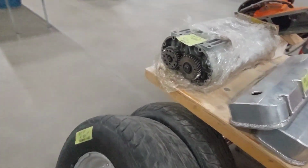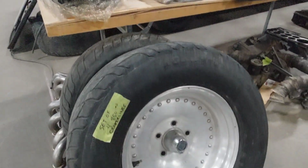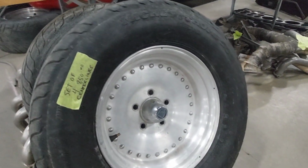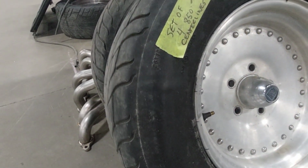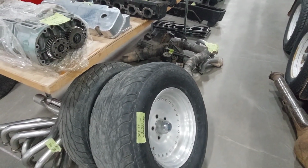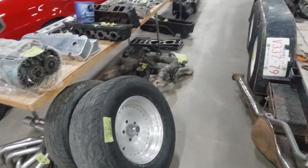And even, like, check out these wheels. These are dope. Some Centerline wheels, and they are Mickey Thompson wheels. And how big are they? 28 by 12, so 12 wide. That's pretty badass, and they're probably like a 15.